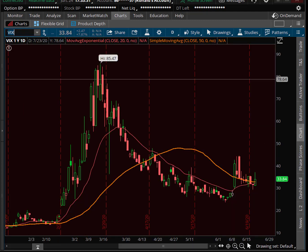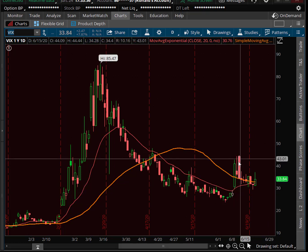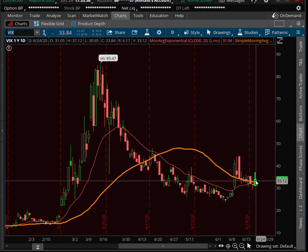Here's the VIX, up 7% today. It did get back above moving averages, so we have popped, we've pulled back, and now we're starting to get up there again, but we finished off the highs. If we get another big close to the top end of its range tomorrow, that would be a bullish chart pattern for the VIX.